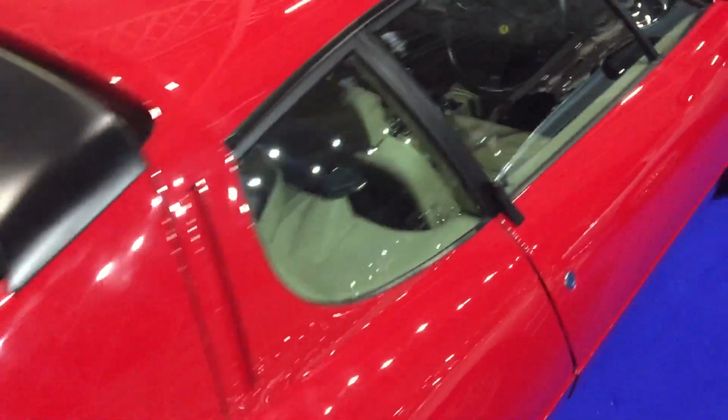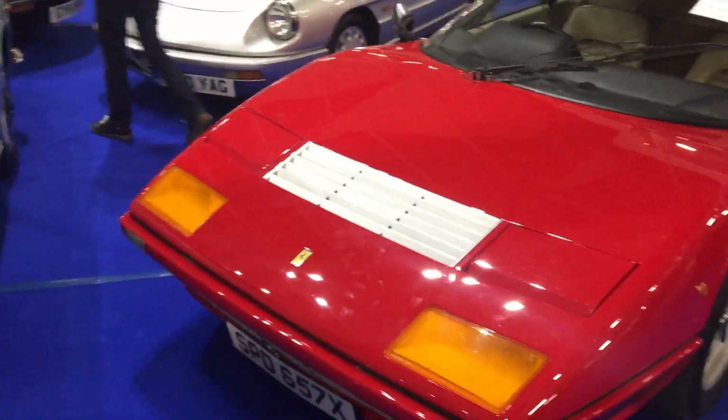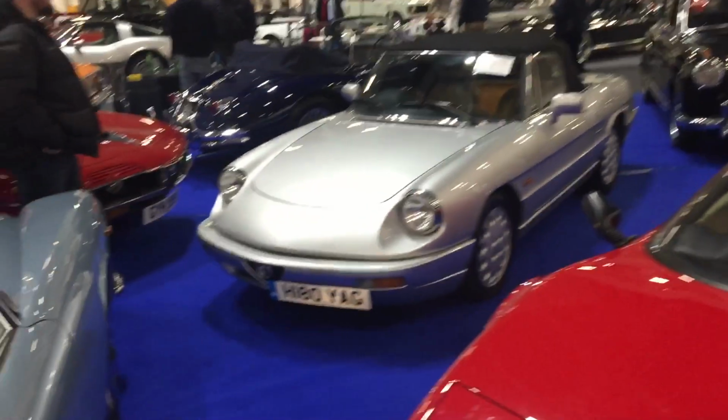I wonder if there's an estimate on this one. There is actually. This is estimated at 195,000 to 235,000 pounds. That is a 1982 example. That's fantastic. Alfa Romeo there. Oh, and a Montreal next year. I'll show you that in a minute.